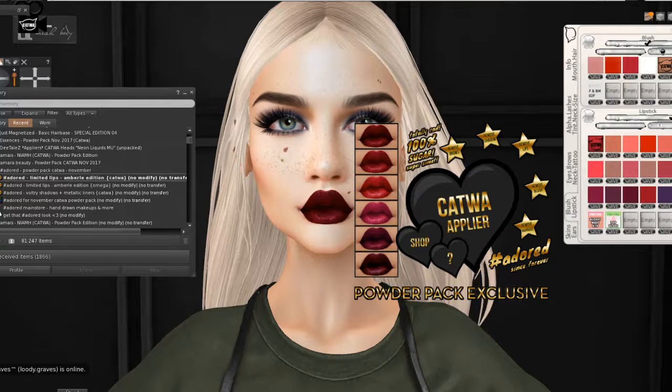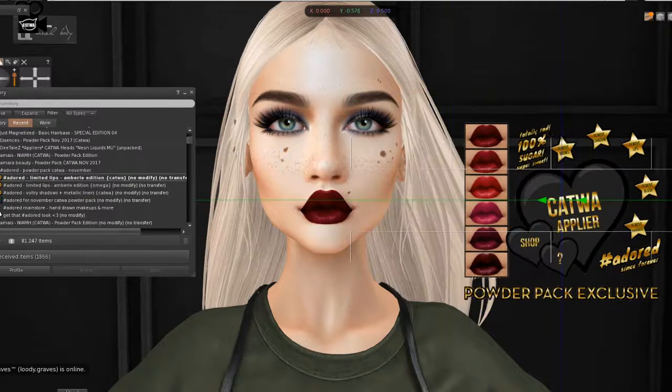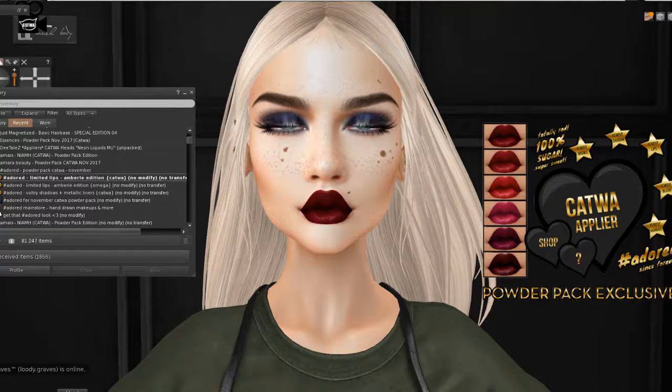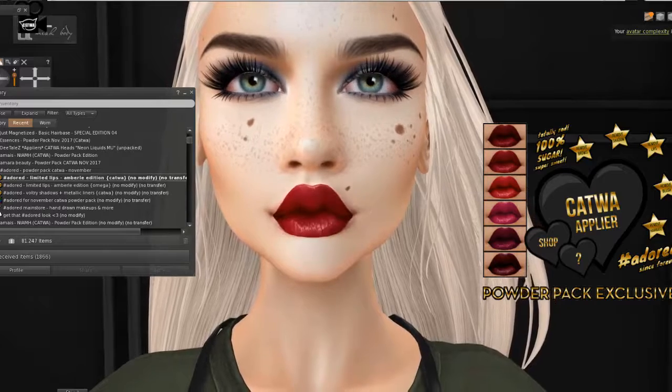And this is a little trick I really would give every girl who wears a skin which is not that glossy. Get a little glossy layer on your lips, on the upper layer, because this is giving it a little bit of shine and depth. And I don't know, I'm completely in love with this trick. So these are all kind of bright tones. As you can see, they fit amazing on the Katya lips. I'm wearing Catwa Katya at the moment.